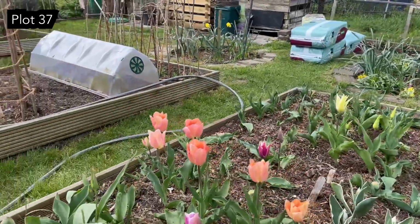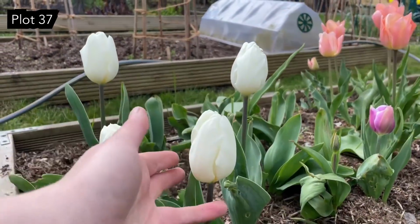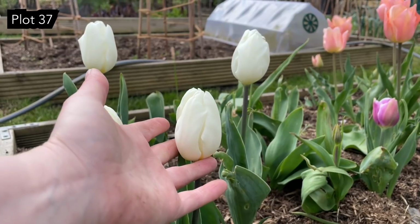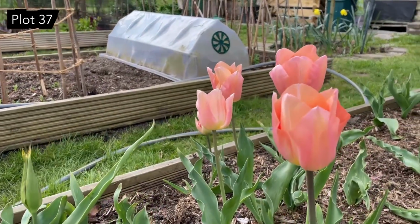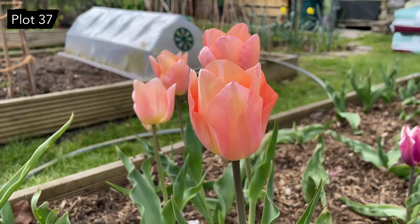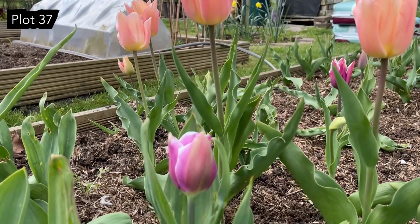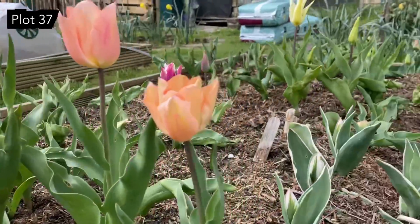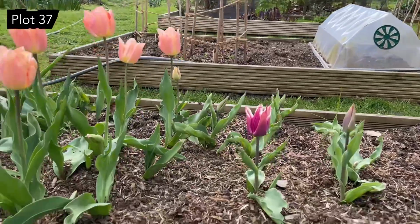Okay, tulips. Are these not heart-stoppingly beautiful? I spend absolutely ages just sitting up here and looking at them. So these were the first to come out, the white ones. I love that really dark stem on them. And then look at these. Aren't they just gorgeous? I love the variation in those petals. They're not just a single colour, they're yellow and peach and apricot.